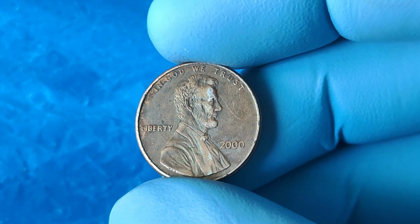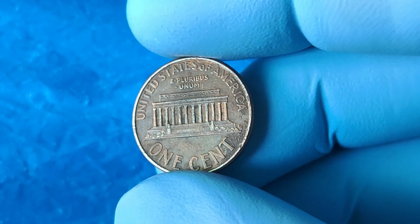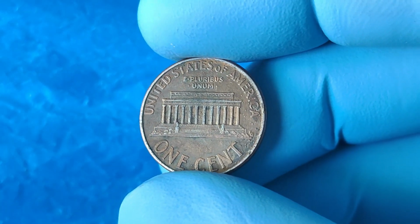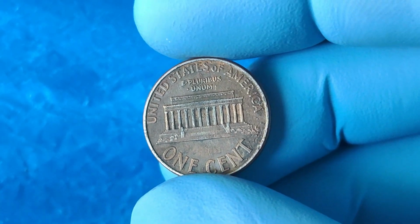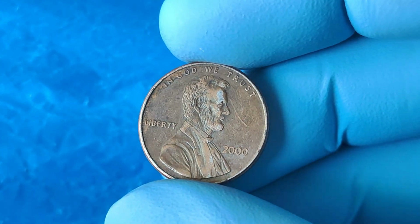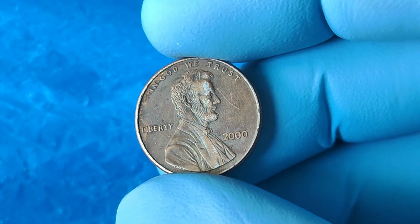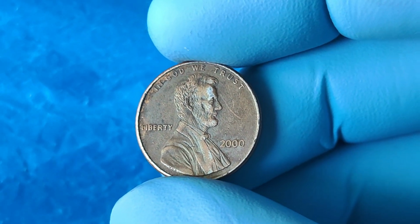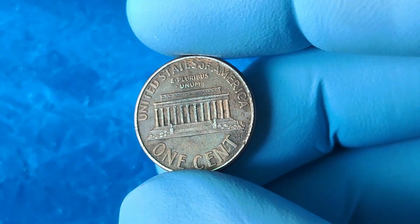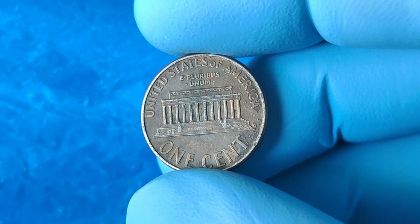Another critical factor in determining the value of your 2000 Lincoln penny is its condition. Coins that have never been circulated and have no scratches, marks, or discoloration hold significantly higher value. Collectors grade coins using the Sheldon scale, where a rating of MS65 or higher means the coin is in near-perfect condition. The shinier and more flawless the coin, the more valuable it becomes. Some 2000 no-mint mark Lincoln pennies in pristine condition have fetched jaw-dropping prices at auctions.